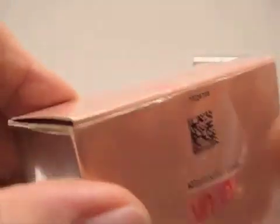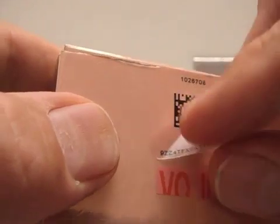Now you can see here, this is quite interesting and important, that this part of the label can be clear. In fact, the whole different parts of the label can be clear. I'll explain another example of that in a minute. But if you have writing underneath, you can still have it showing through. So this is some of the flexibility.